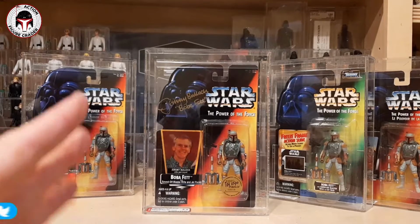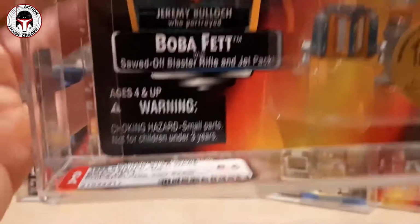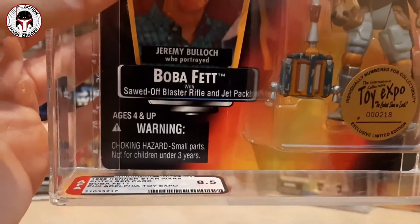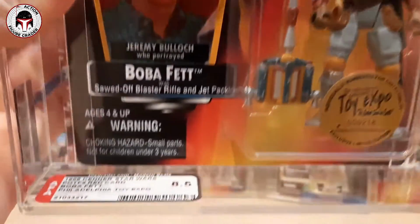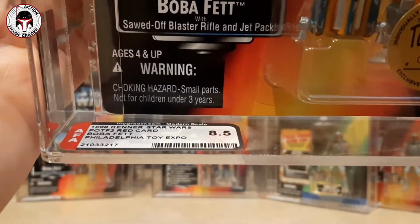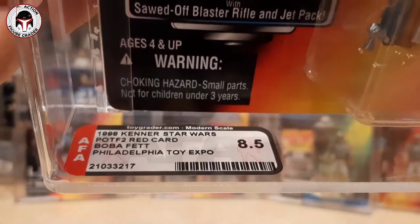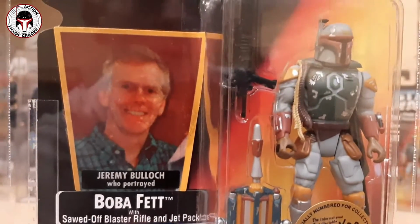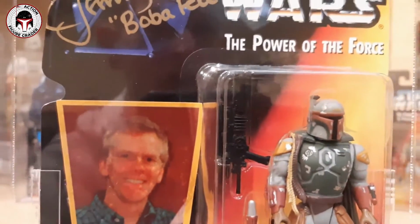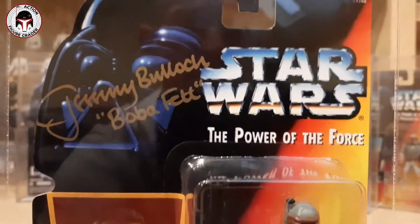I got this one already graded. And because it was graded by AFA, this had to have been submitted by the original owner at the Philadelphia Toy Expo. Because otherwise AFA would not grade that, or would not grade it so high. This has got the modern grading scale, Philadelphia Toy Expo Boba Fett red card. And so you can see it's got the special sticker right here with Jeremy Bullock's photo. And there are a number of other Toy Expo exclusives, and I'm going to go through those in just one second. But this is a really nice item.